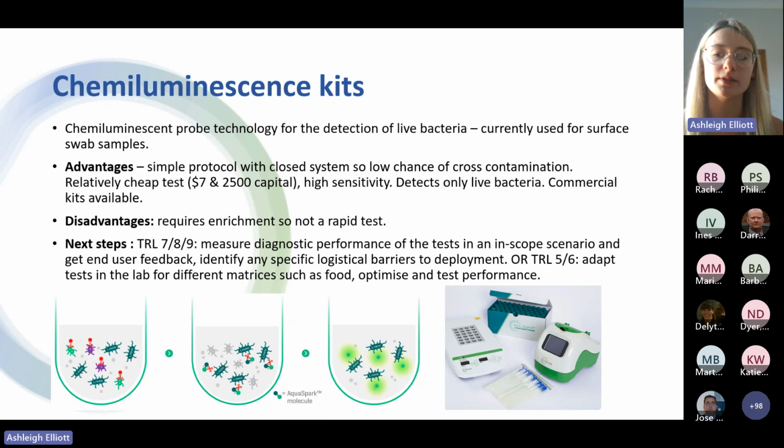The next steps we take with this technology is either verification of its diagnostic performance in an in-scope scenario, as the kits are intended to be used, and then to get end user feedback and identify any specific logistical barriers to deployment. Or we could try and adapt the tests for different matrices in the lab, such as food rather than swabs, and then optimize and test their performance. There's already been some published work optimizing the kits for dairy, so it would probably be possible to use them for other food matrices.